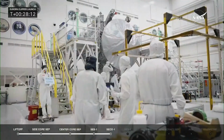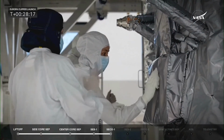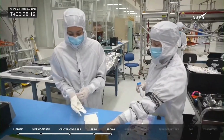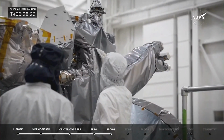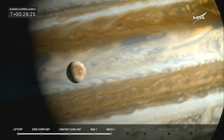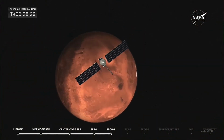I have the coolest job on Europa Clipper. I keep the spacecraft biologically clean. This means I am looking to reduce the amount of bacteria that are stuck to the spacecraft. Kemi and her team need to keep the spacecraft as biologically clean as possible to help protect this environment as well as the other planets and moons Europa Clipper will encounter.